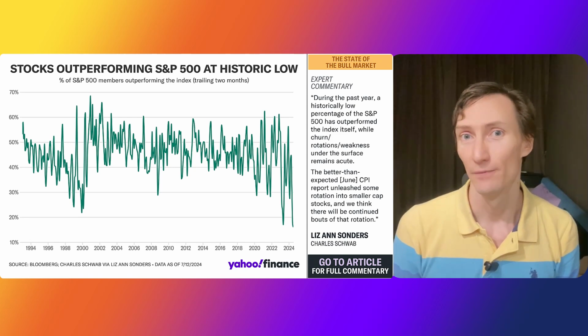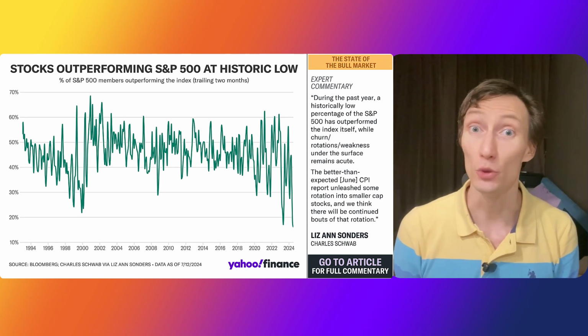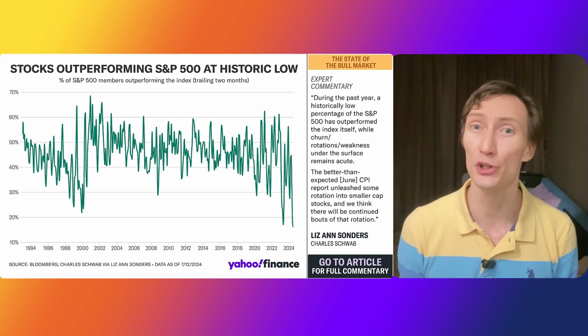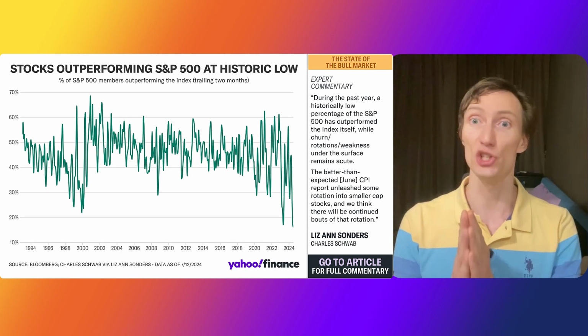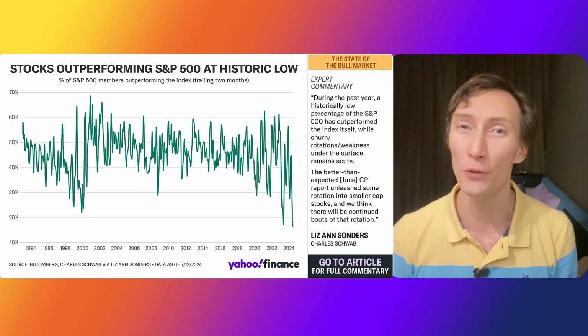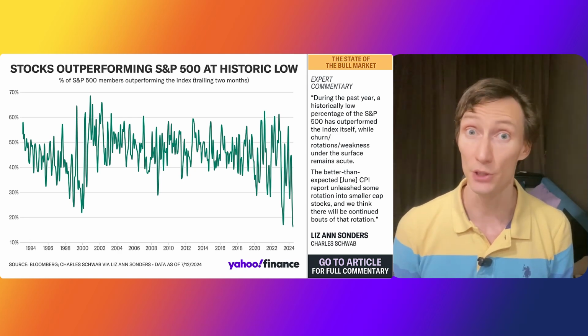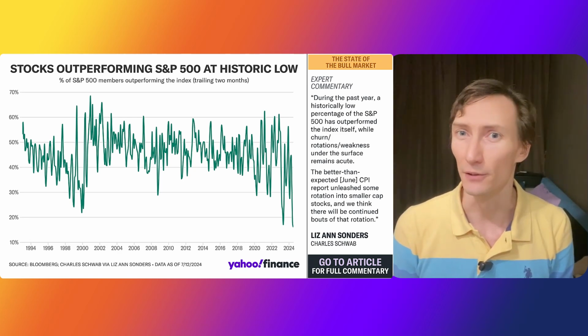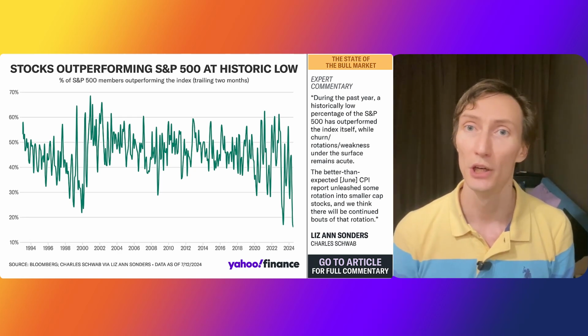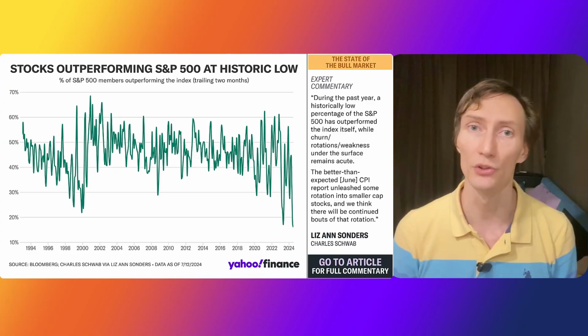Chart 6. S&P performance. Charles Schwab's chart reveals an unusual situation. A historically low percentage of S&P 500 stocks have outperformed the index itself. This suggests the market's gains have been concentrated in a small number of stocks, particularly in the tech sector. However, there are signs of rotation into smaller stocks, which could broaden the market rally.